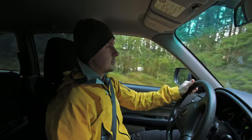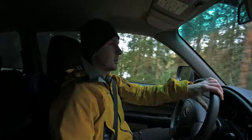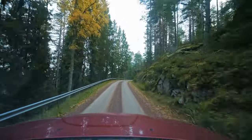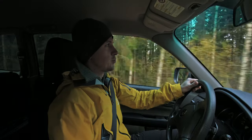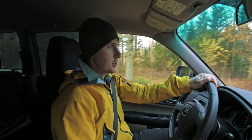Driving along is 36 kilometers long and is mostly unpaved gravel roads. And on the northern tip of this road we get down to Lake Limmen, a very beautiful spot.